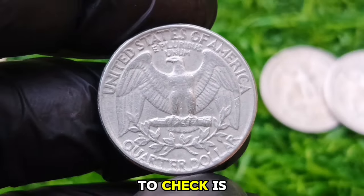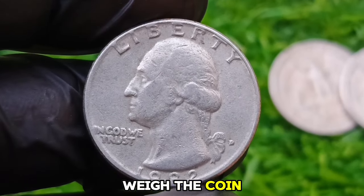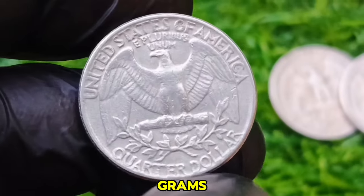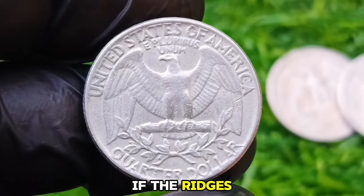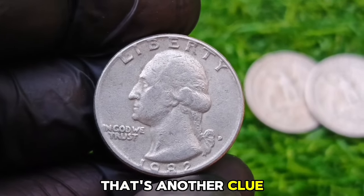The first thing to check is the weight. If you have a small scale at home, weigh the coin. If it's much lighter than 5.67 grams, maybe closer to 2.5 or 3 grams, it could have been struck on the wrong metal. Next, look at the edges. If the ridges, called reeding, are missing or look strange, that's another clue.